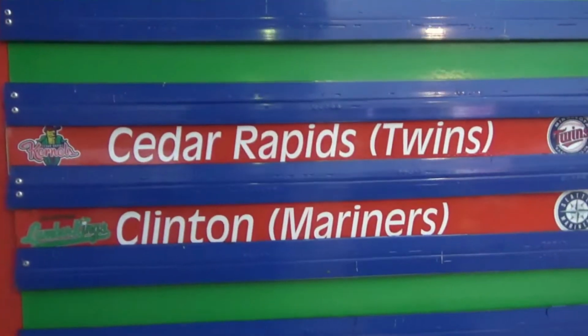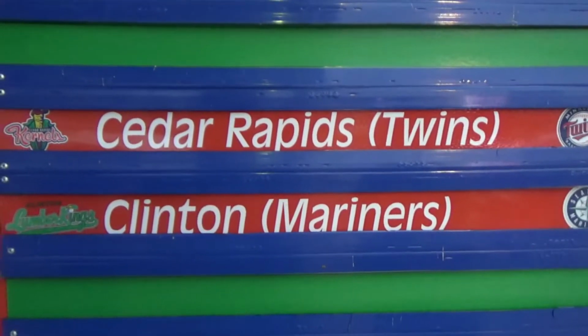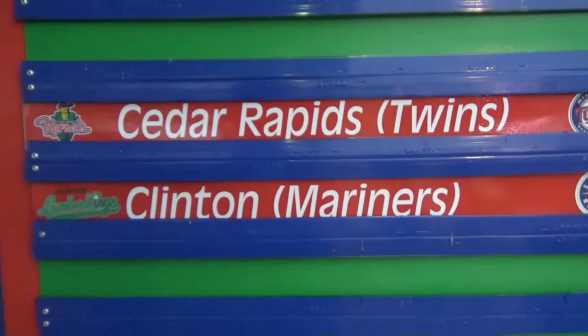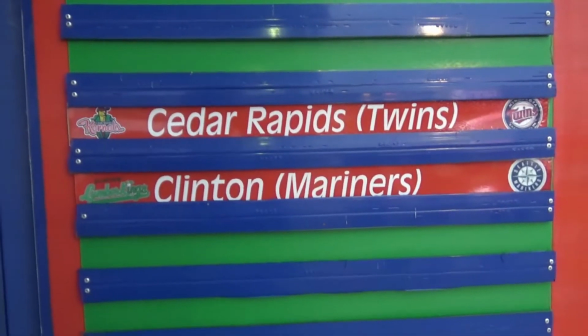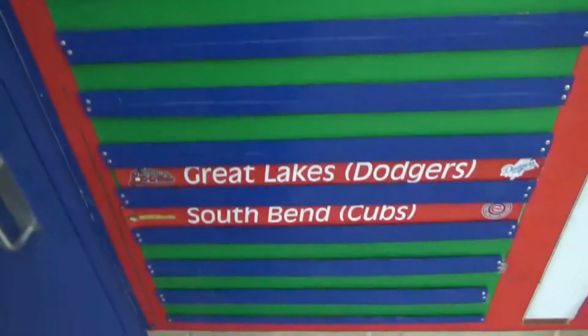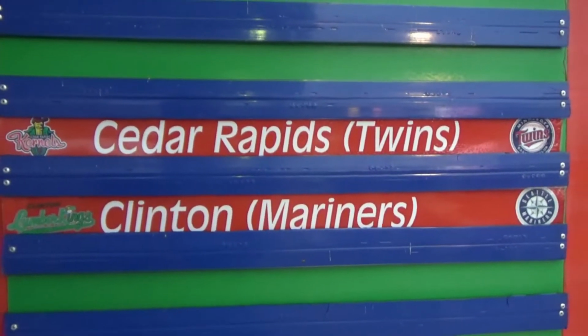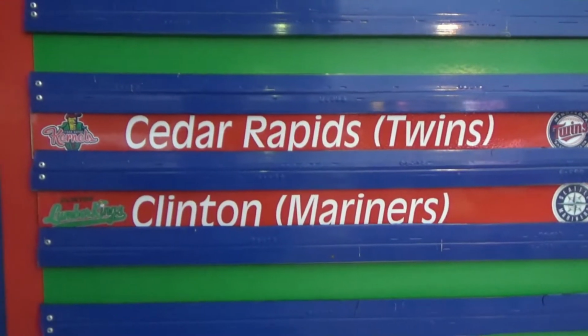I'm telling you, Cedar Rapids didn't get the memo. We're not affiliated with the Mariners no more. We're affiliated with the Marlins. And that's our playoff pitcher. And there's the other playoff pitcher. That's correct. This is wrong. So, Cedar Rapids, get the memo. We're with the Marlins, not the Mariners.